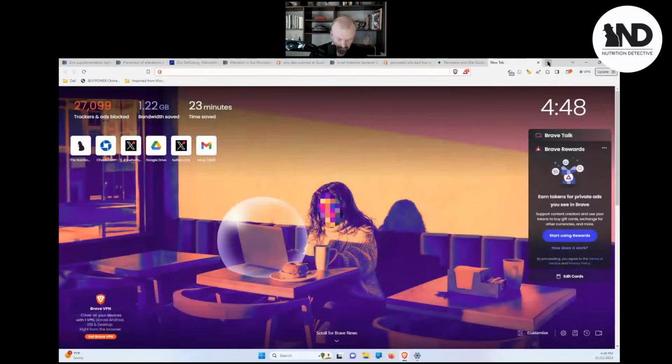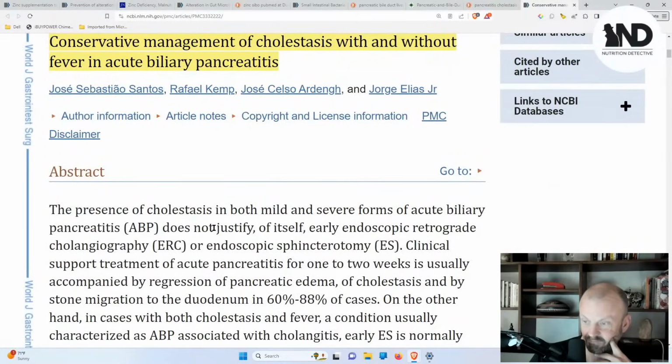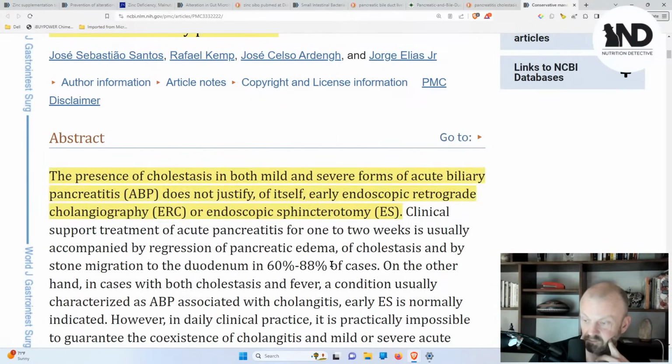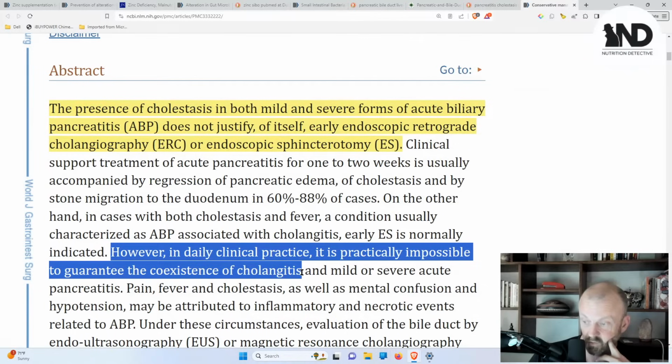So let's go pancreatitis. While we're here, cholestasis. Conservative management of cholestasis with and without fever in acute biliary pancreatitis. The presence of cholestasis in both mild and severe forms of acute biliary pancreatitis does not justify these probably really invasive treatments. However, in daily clinical practice, it's practically impossible to guarantee the coexistence of cholangitis, irritation of the bile ducts, and mild or severe acute pancreatitis.